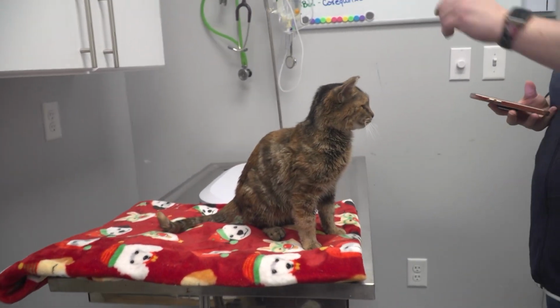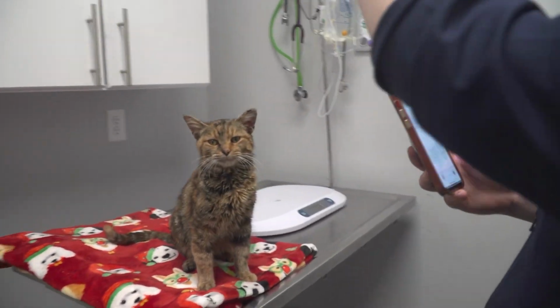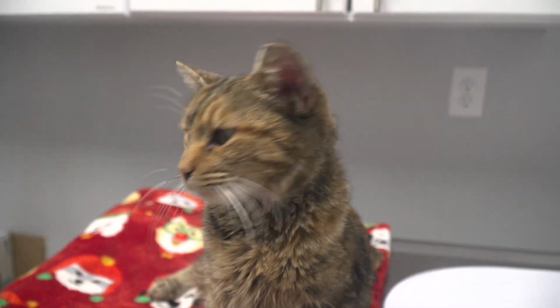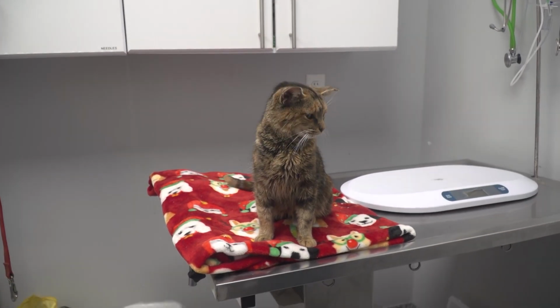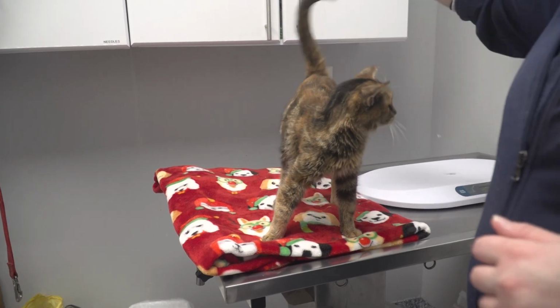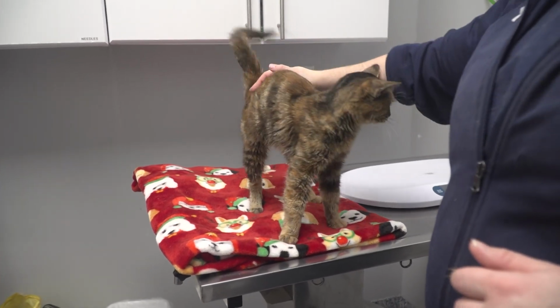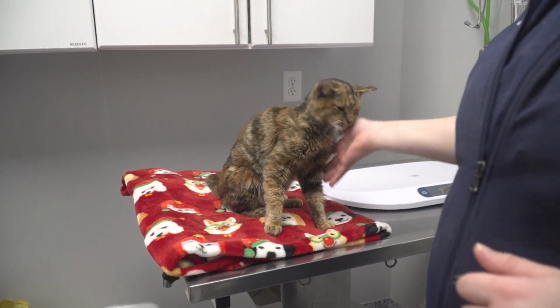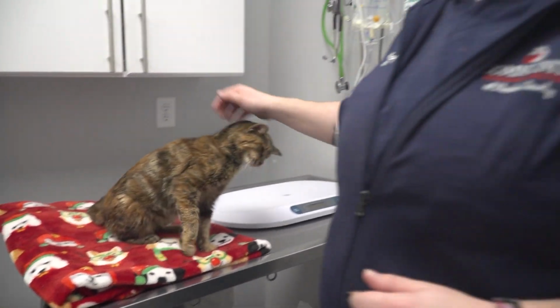And then before we do any poking, we're gonna get a picture of her so we can add it onto her profile. That way she's got a visual on her electronic profile. So when she is ready for adoption, her profile will be listed on our website, and people can see her picture when she is available for adoption.